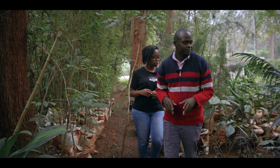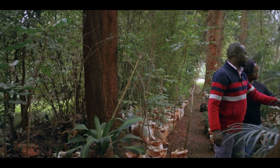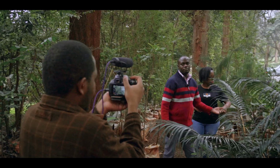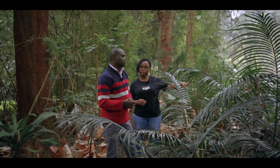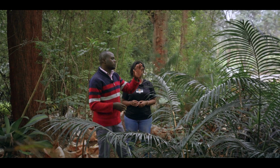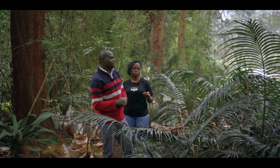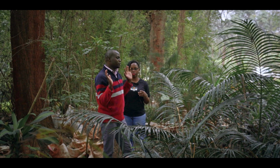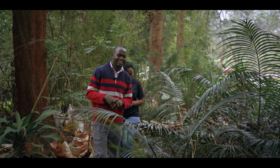Okay. And this purple one? This is croton. It's called croton. Just a shrub. Doesn't grow into a big tree. So that's like the maximum height? The highest it has gone is 7 feet. Is it mostly for shade or privacy or beauty? Maridadi. Okay, no wonder it looks maridadi.